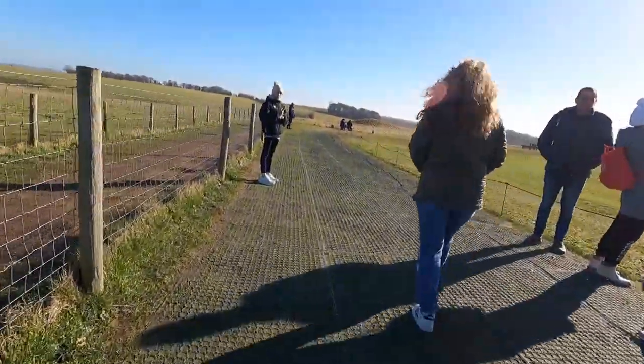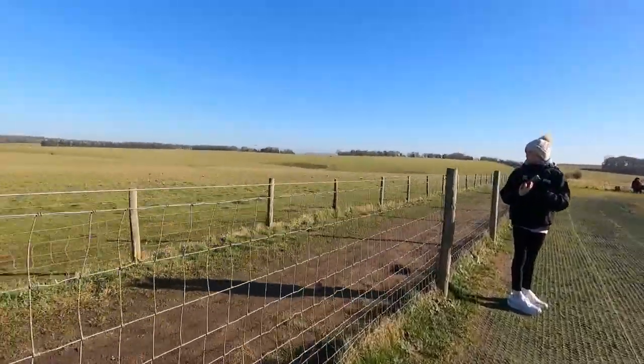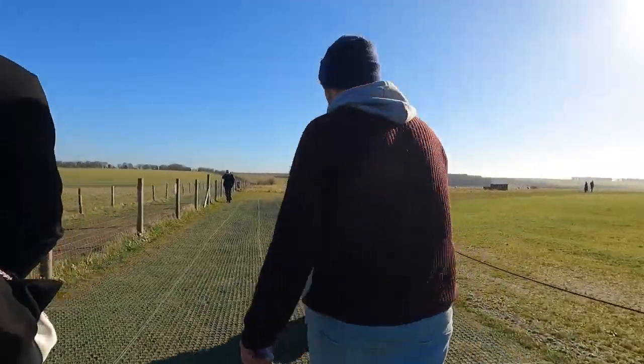If they tunnel through, you could dig an archaeological trench anywhere here and you find stuff. So putting that in a tunnel is absolute sacrilege, I think.